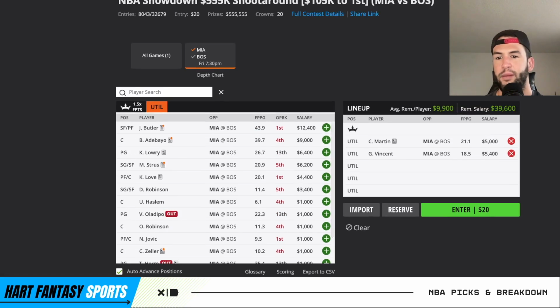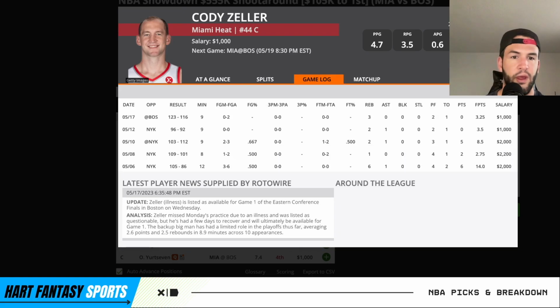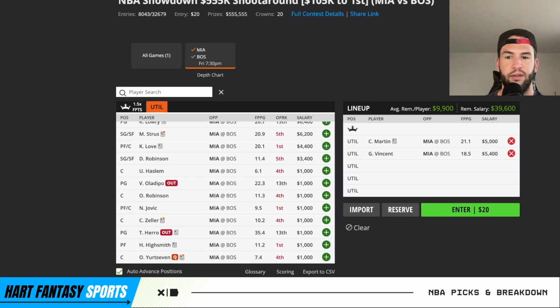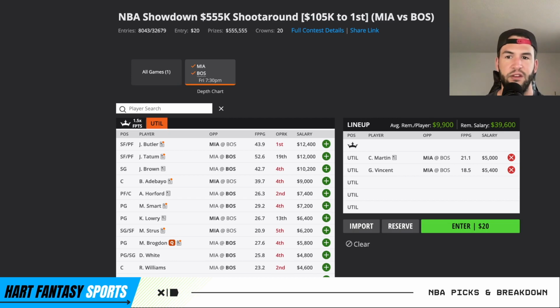And that's on the Miami side. Cody Zeller is the flat minimum price tag, so it's one of those things where you can throw him in there. If you want to go that strategy, you can throw him in, and he's a guy who could get you a few points. So obviously he has more upside than any of the other flat minimum price tag guys, unless there's a big injury and they have to go to the bench. But yeah, he's definitely down there.